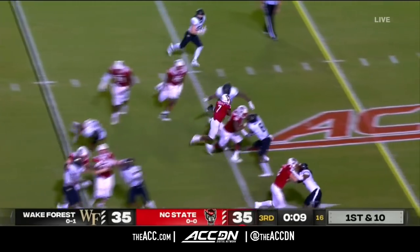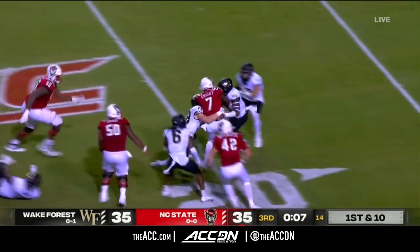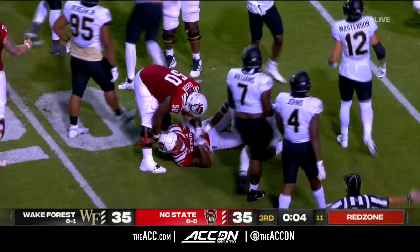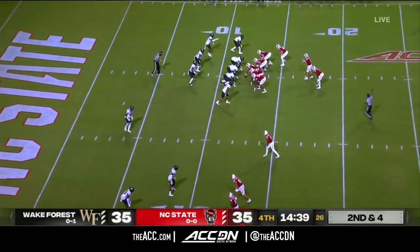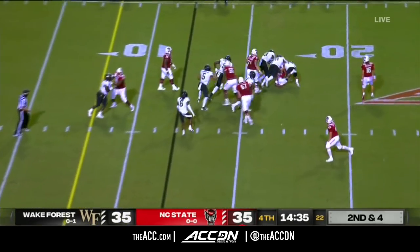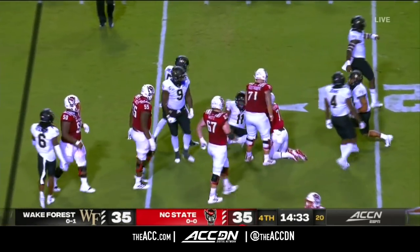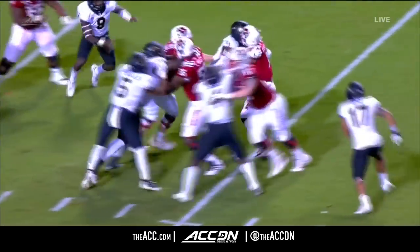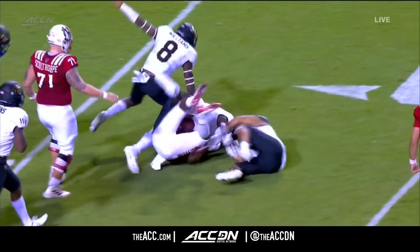Hockman's going to hand off for Knight. Knight finding room to operate down to the 20-yard line. Getting something going here tonight. Hand off again, it's Knight, but no room to operate. See there, just pushing the offensive lineman back into the backfield.